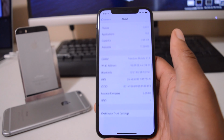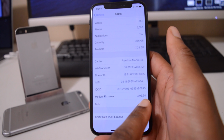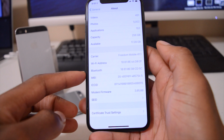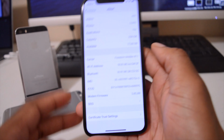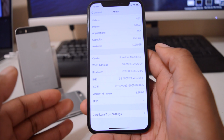And also if we go down to the modem firmware, we can see that the modem firmware actually didn't change. We have 3.05.00. So if you're experiencing any issues with regards to cell, Wi-Fi, Bluetooth and any other wireless connection like AirDrop and so on, those issues might actually remain unchanged, which is quite disappointing and unfortunate.